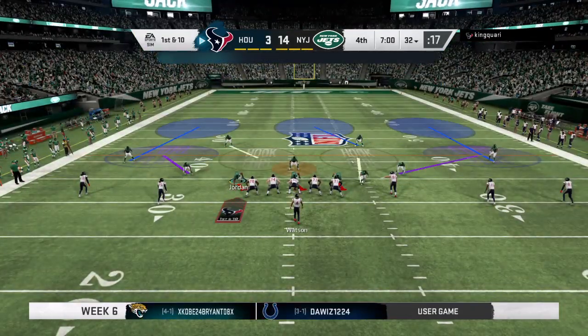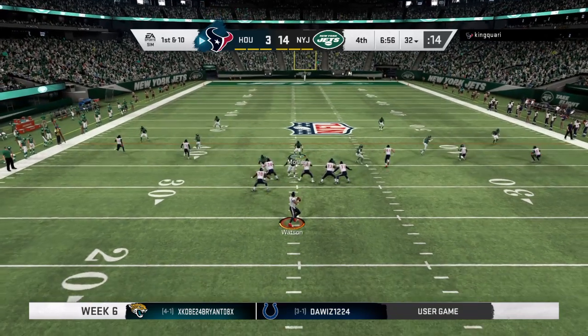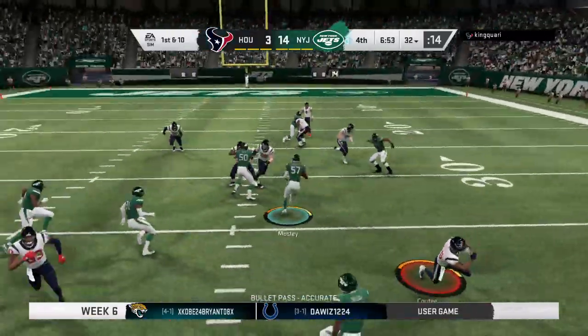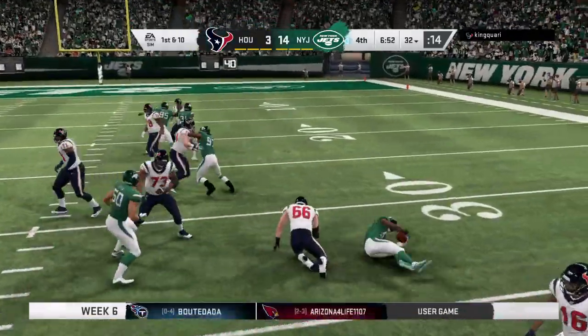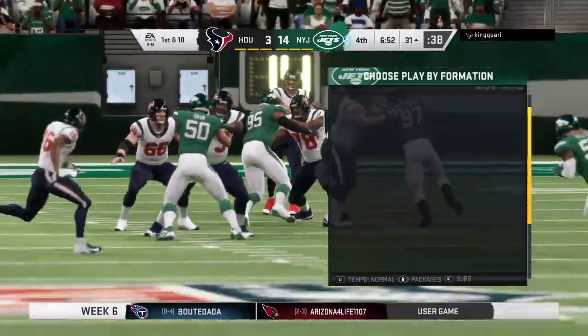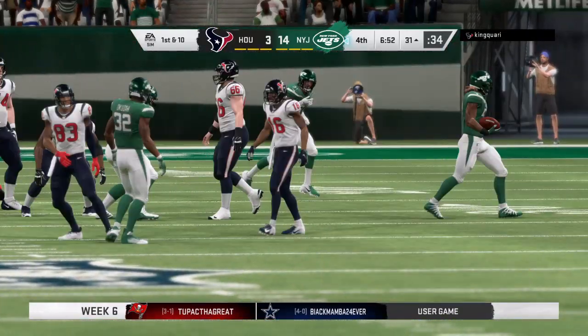Watson now 6 for 6 since coming back out of the locker room. It's 1st and 10. Back to throw, Watson. Into heavy traffic, and it's intercepted. Picked off by the linebacker, C.J. Mosley. And his guys are going to take over at the 31-yard line.